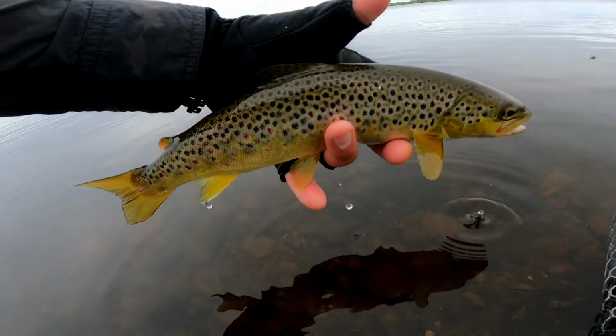Lovely wee fish, that. Lovely wee fish. Oh, another bar of gold. Lovely, lovely, lovely. There we go. Bonny wee fish, is that. And now you wake up. Right. Spat the fly out. Jesus.